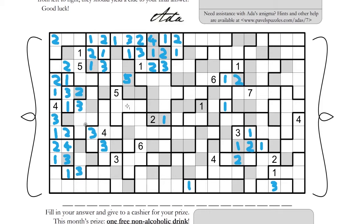Ugh, surely that helps me somehow. Not a two, not a two. One of these could be a two. I've already got three. Not four, not four. That's all I get from those. Not a one.